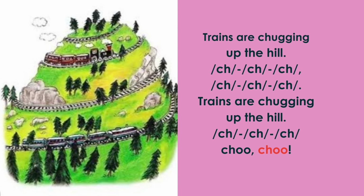Trains are chugging up the hill. Ch, ch, ch, ch, ch, ch. Trains are chugging up the hill. Ch, ch, ch, choo, choo.